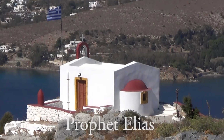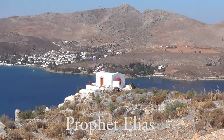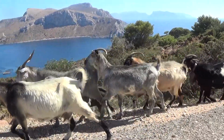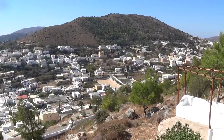The small chapel of Prophet Elias is a good attraction for those seeking tranquility and a breathtaking view of the island. It also provides a good destination for watching the sunset. There are many goats on the island who love the mountains and rocky paths. They wander the island with bells around their necks and you are sure to see and hear them.